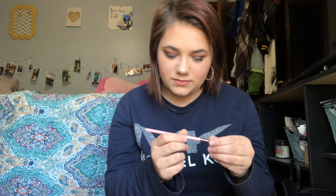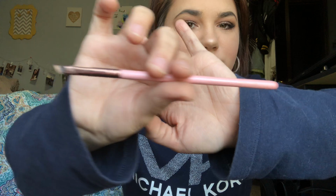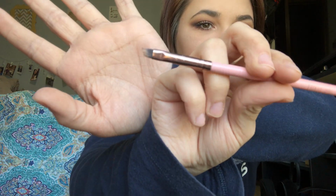The next one, I use this to do the concealer around my brows. This is the Luxie 215 small angle brush, and it looks like that. Sorry, the lighting's kind of changing a lot. I've got two LED lights here, but the natural light from the window is changing a little bit, and so when I move my hands, it looks crazy.